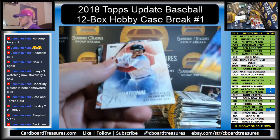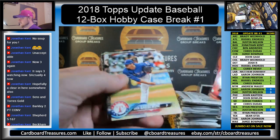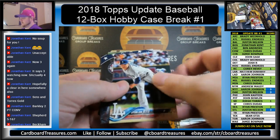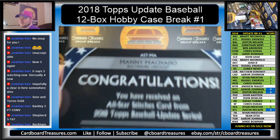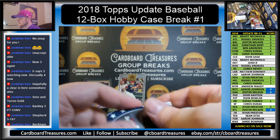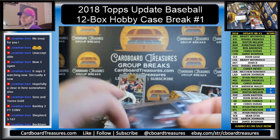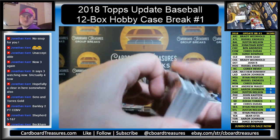All right, hit coming up here. There's Mookie Betts. Ted Williams, Legendary All-Stars, awesome picture. And our hit is Manny Machado, Jersey, All-Star Game Relic. It does go to the Orioles. Baltimore's Justin. It's going to be two for the O's.